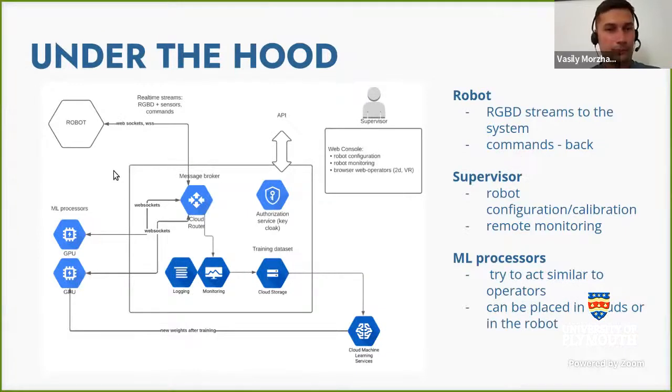So what is under the hood in terms of backend system? Any robot is connected through WebSockets that gives some security to our solution. It's called a cloud solution, but of course with some voodoo spells from DevOps, it can be also local. Then messages from robots are sent to ML processors or to operators, depending on who requests. Everything is stored and monitored at the same time.